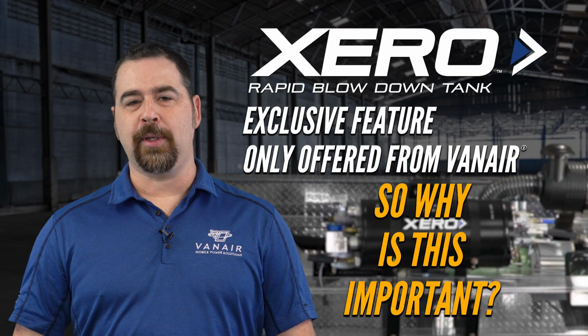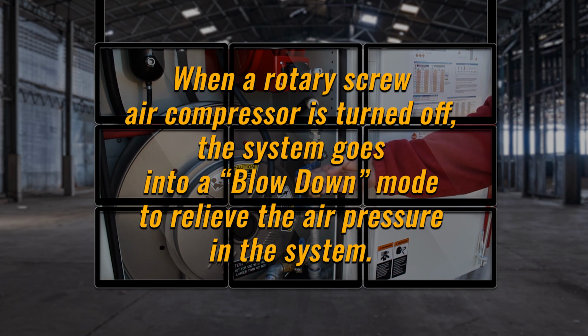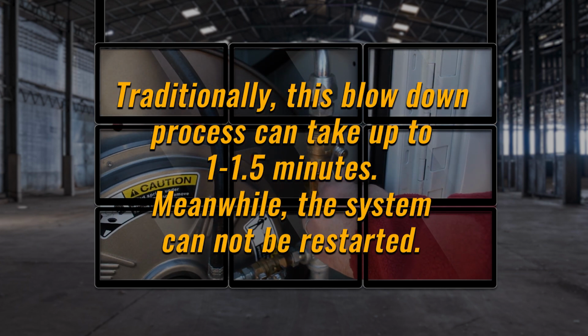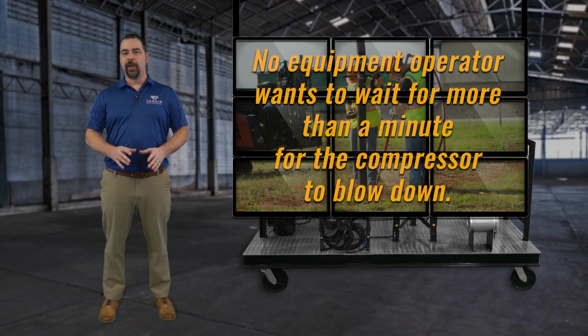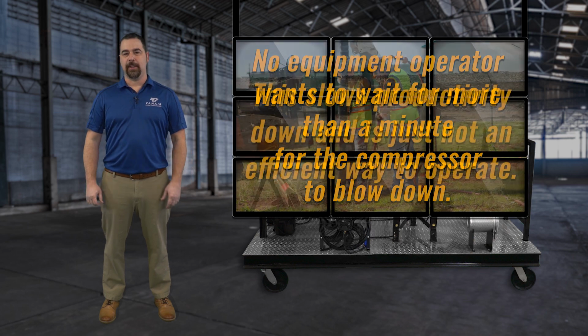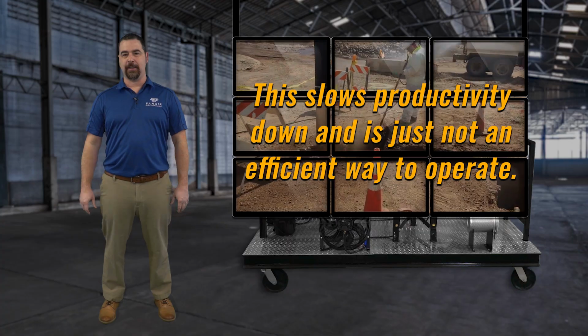So why is this important? When the rotary screw compressor is turned off, the system goes into a blowdown mode to relieve the air pressure in the system. Traditionally, this blowdown process can take up to a minute and a half. Meanwhile, the system cannot be restarted. No equipment operator wants to wait for more than a minute for the compressor to blow down. This slows productivity down and just is not an efficient way to operate.